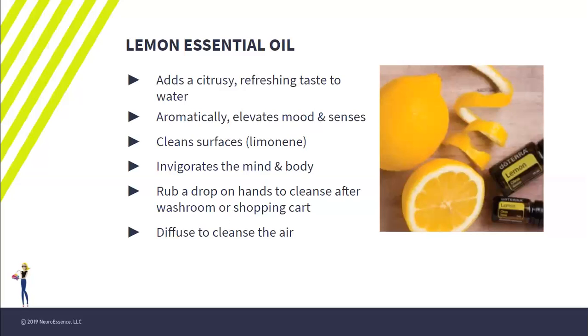If you're going to put this on topically, as we had mentioned before, you always want to use a carrier oil. Because it is a citrus, do not wear this in the sun. It becomes photosensitive.